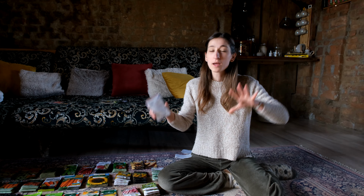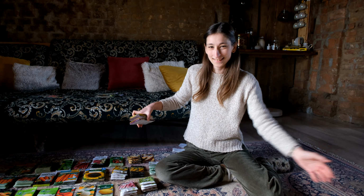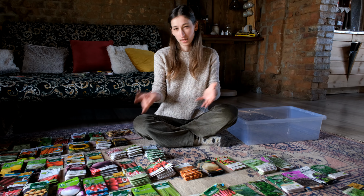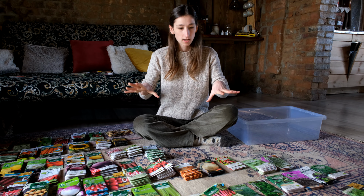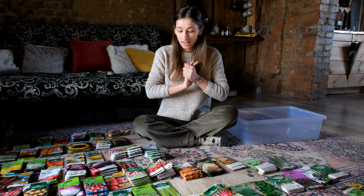And yeah, let's get started by sorting everything out, not sorting out, but putting everything in boxes and showing you in more detail what we got, because you cannot really tell. I also wanted to say that I will be giving some seeds to my mom and my father, things that they can grow on their balcony. My mom's gonna have a look when she comes and take whatever she wants pretty much. But yeah, let's get started.